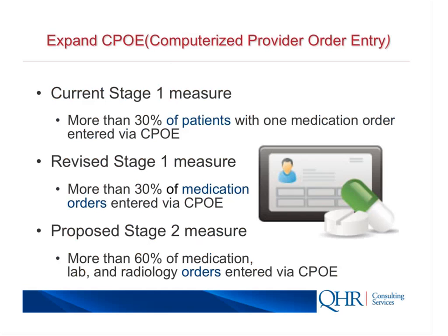We talked about the Stage 1 change for CPOE. The Stage 1 measure is 30%. Stage 2 measure is 60%. Also for Stage 2, in addition to medication orders, they're adding lab and radiology orders. What this has done to us from a practical perspective, I'm not sure how all of you have implemented this.